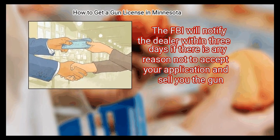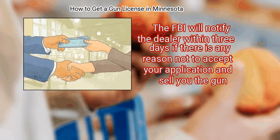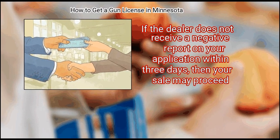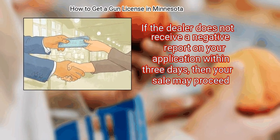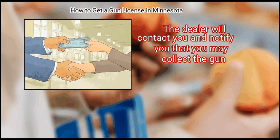The FBI will notify the dealer within 3 days if there is any reason not to accept your application and sell you the gun. If the dealer does not receive a negative report on your application within 3 days, then your sale may proceed. The dealer will contact you and notify you that you may collect the gun.